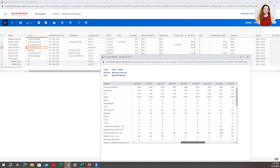So built-in financial intelligence as well. You don't have to tell it to do that. It just automatically does that. And nice way to get a little more granular with your planning.